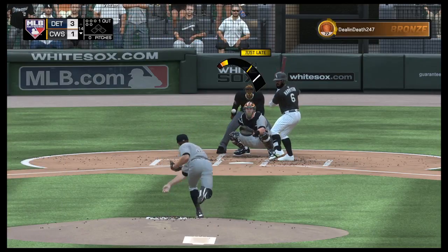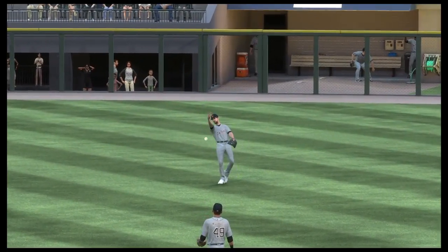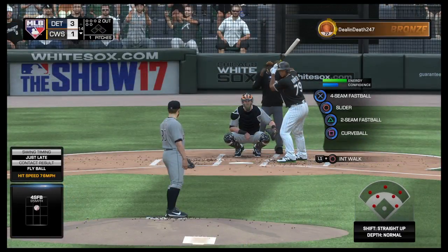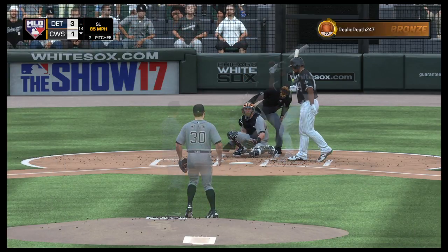Here comes the first pitch. Lofted in the air out toward right center. Calling for it, Castellanos. 2 down. Settling in now, Jose Abreu. He'll look to bounce back after striking out his last time up. And that misses for ball 1.